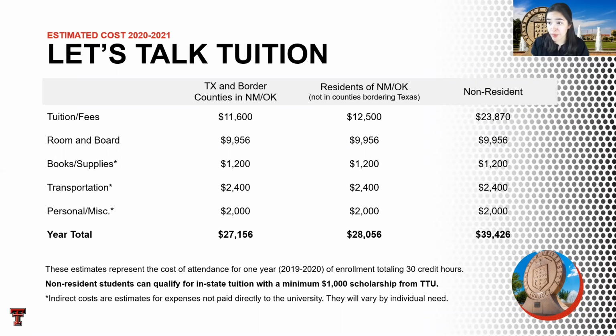And then when you get your bill, financial aid and scholarships are applied first. If you accepted any loans, those are applied. And then the rest is the remainder that you have to take care of. Now you can do that.